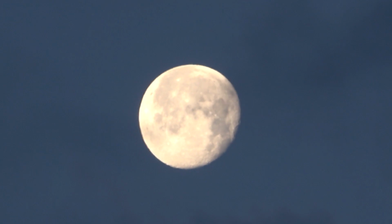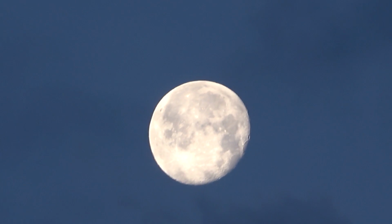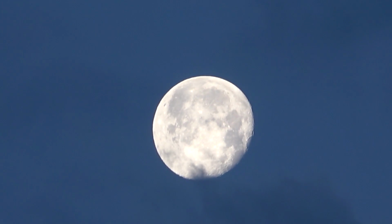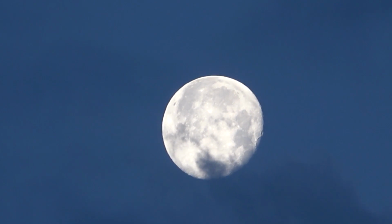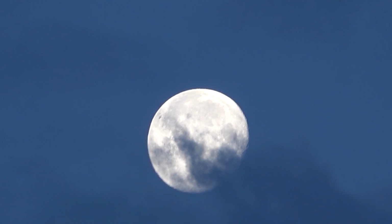1467, runway 1 left, takeoff. Ooh, that's pretty doggone close to full moon. Looks like it's lost a little bit on the right side. Clouds keep sneaking by high. Here comes another cloud. Ooh.